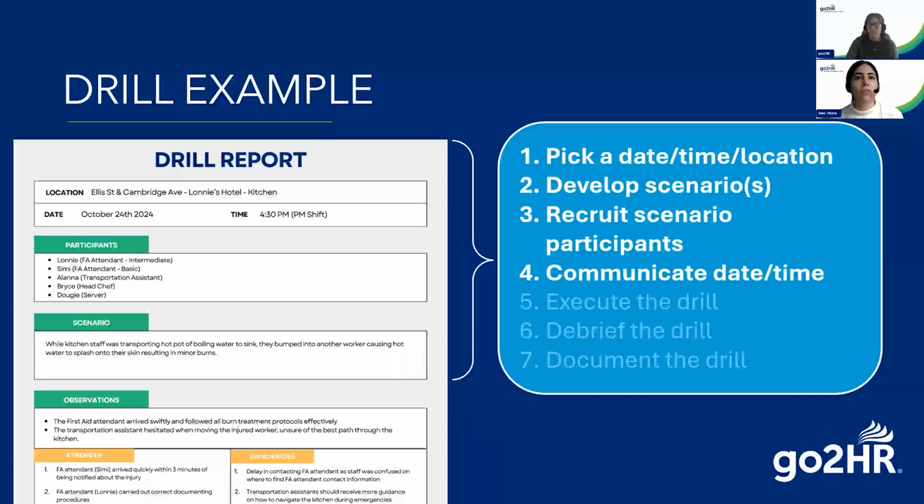The location of the drill. For example, if you're a hotel, you may want to conduct a drill in different areas, such as the kitchen, different floors of the hotel, the lobby, the pool. Just make sure to be specific about the location of where that drill is being conducted.